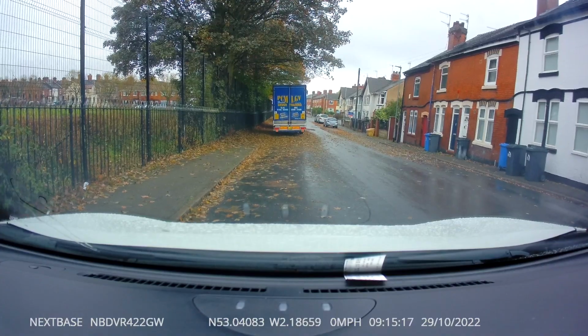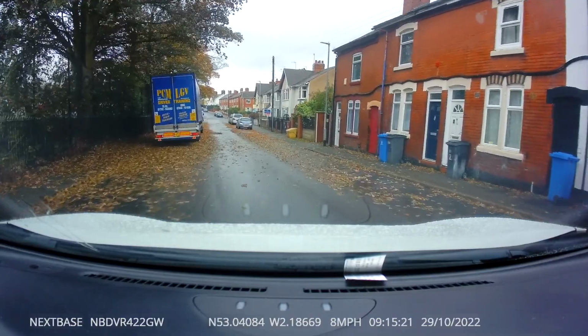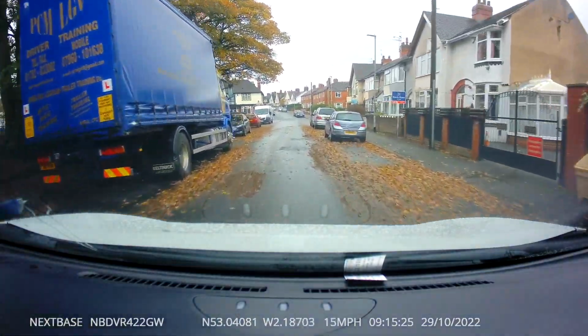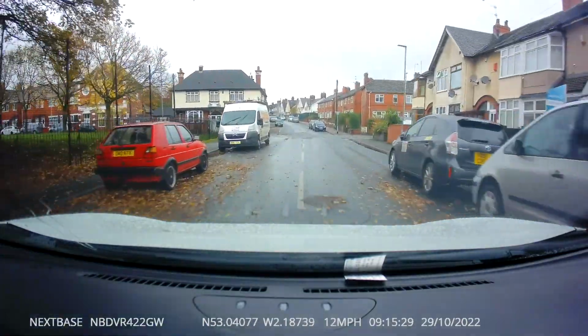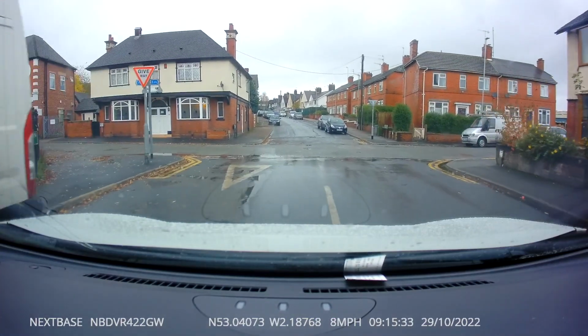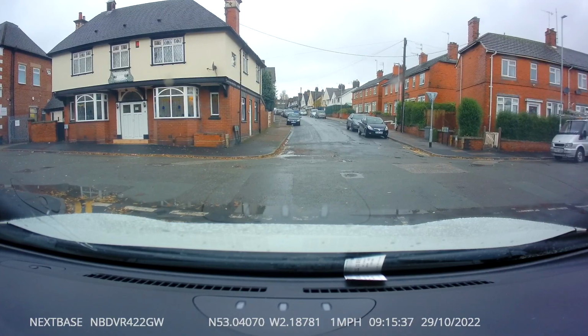So here we're starting a mock test, and the first point here was no blind spot check. The check must be over the shoulder, over the right shoulder we're moving away, and it must be right before you move away. Okay, so what we're going to do is jump through this and move on to the next fault.